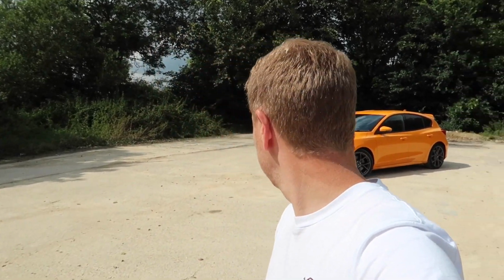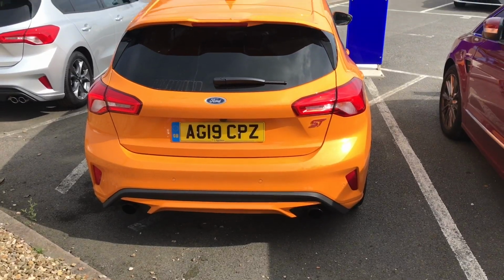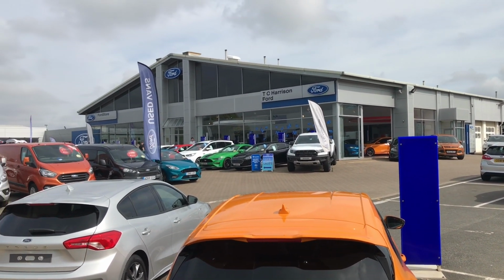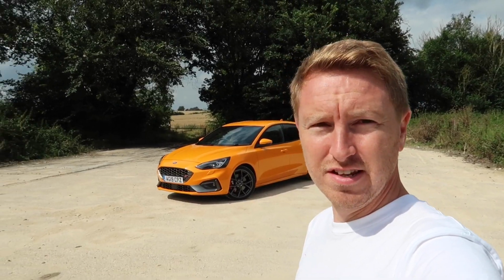Today is a review video. You could probably see there as we walk back that I have got the all new Focus ST 2019, Mark IV Focus ST, finished in crazy bright Orange Fury. So I'd just like to say a big thank you to TC Harrison Ford, Peterborough, for loaning me this vehicle for a couple of days just to get used to and do a review for you guys, as it's kind of hot off the press at the minute, this car.